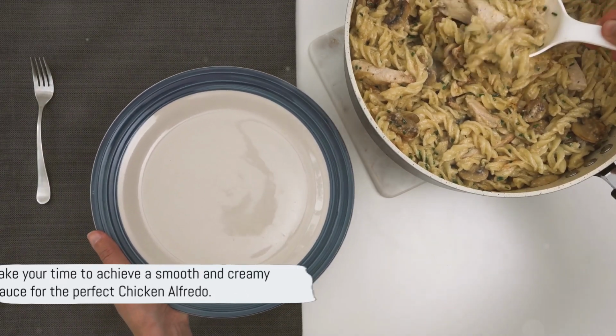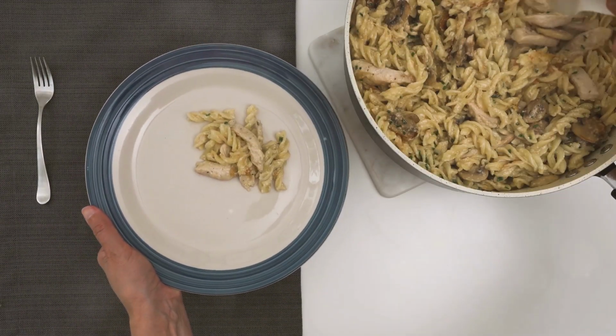Remember, the key to a great Alfredo is a smooth and creamy sauce, so take your time with this step.